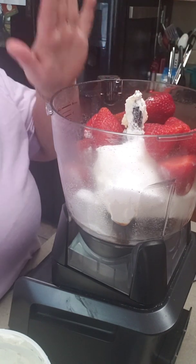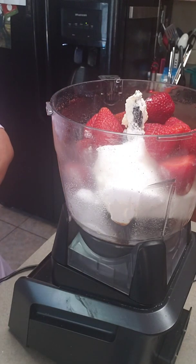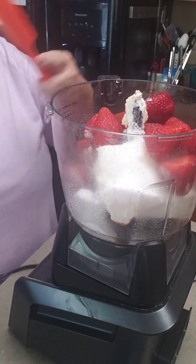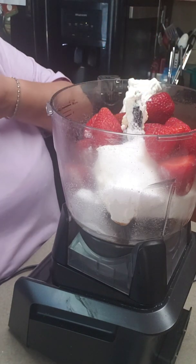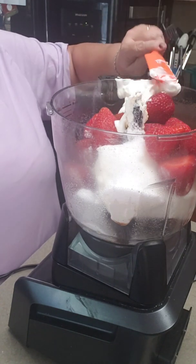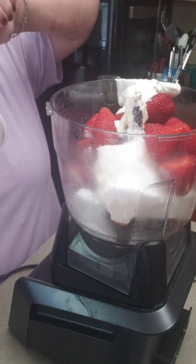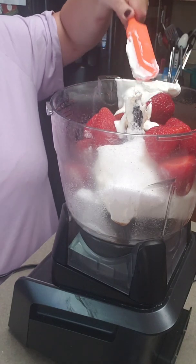And then I did the sweetener, the vanilla, and then the sour cream. So we're going to do a 1/2 cup of sour cream. Now, this might sound weird to you. I'm getting to the end of my barrel. But it gives it a smoothness and a tang. And it's less caloric than heavy cream for the creamy factor.